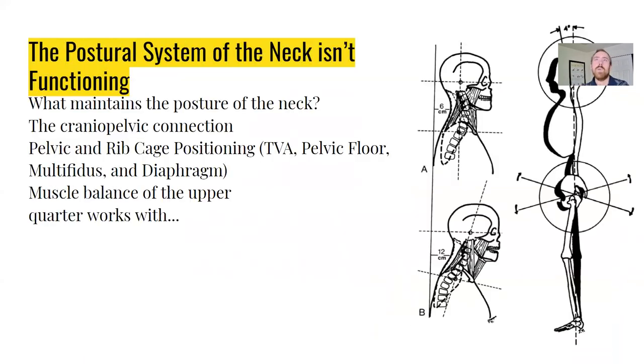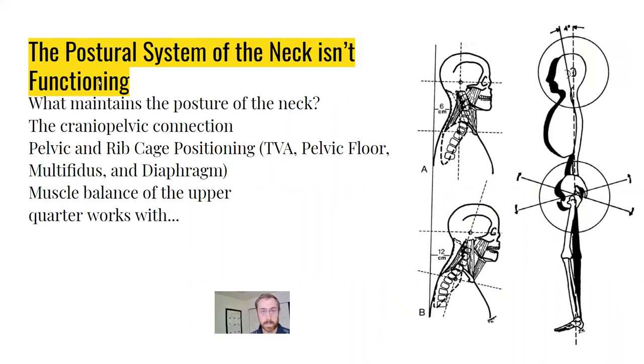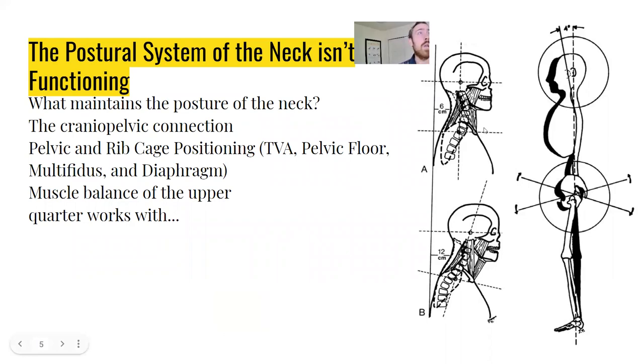So anyway, moving along, like I said, we don't want to spend too long. We got plenty to go through here. So the postural system of the neck isn't functioning. Oh no, what are you going to do? You better fix it. Yep, you better fix it. Okay, so what maintains the posture of the neck? You can see all these little muscles here, these little lines. If you've ever took anatomy, you know that's how you denote muscle fiber orientation.